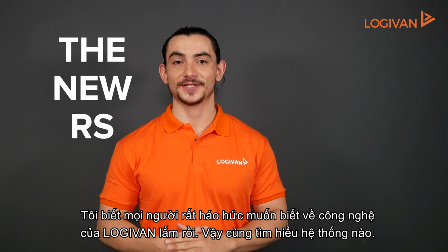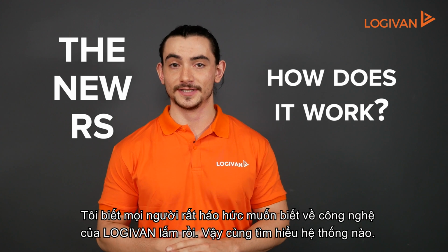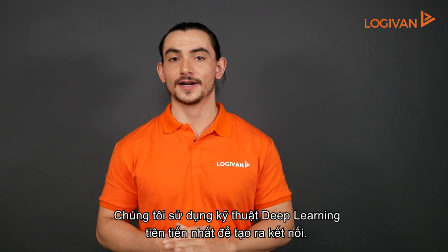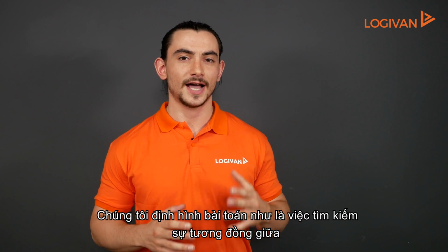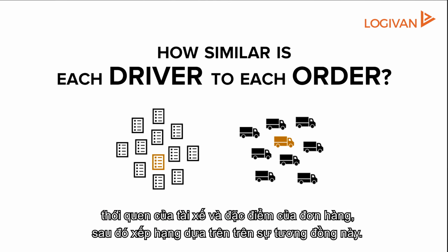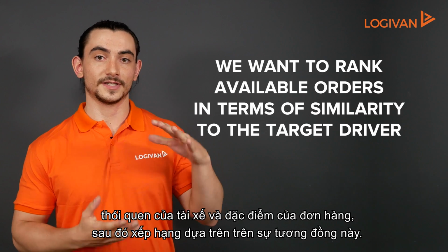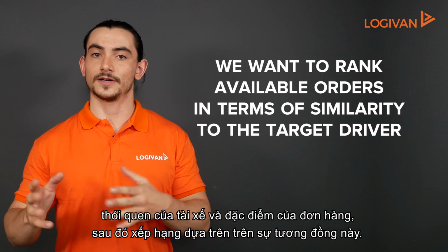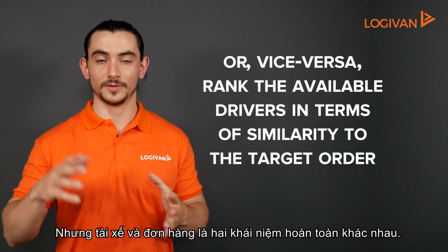I know you were impatient for the technical stuff, so let's dig deeper into how our recommender system works. We use state-of-the-art algorithms to solve this problem. We reframe the problem as how similar is each order to each driver. So basically we want to rank the drivers in terms of the similarity to a given order, or vice versa, we want to rank the orders in terms of a similarity to a given driver.